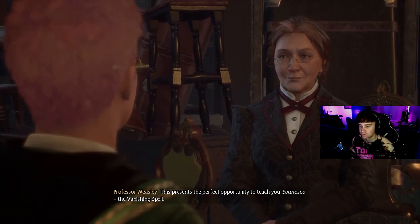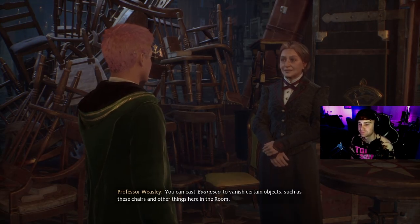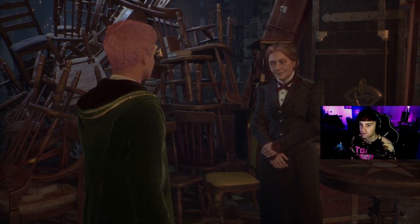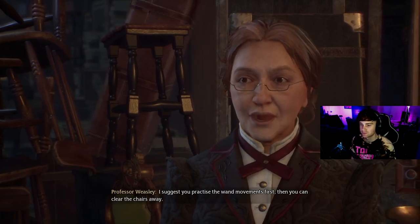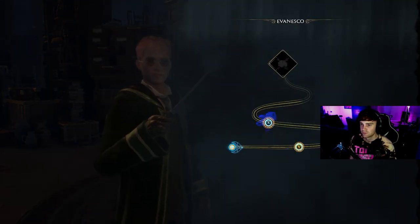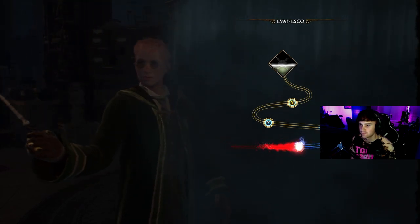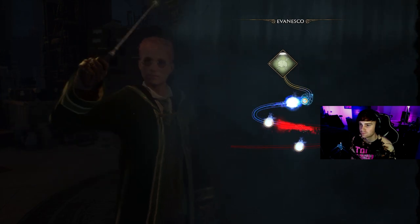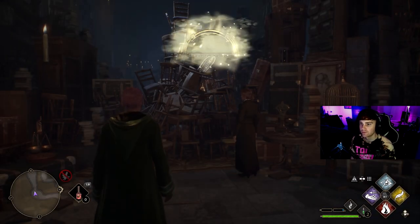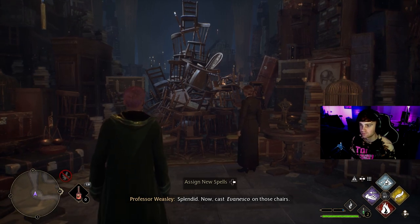This presents the perfect opportunity to teach you Evanesco, the vanishing spell. Nice. You can cast Evanesco to vanish certain objects, such as these chairs and other things here in the room. I suggest you practice the wand movements first, then you can clear the chairs away. All right, easy enough. Splendid. Now, cast Evanesco on those chairs.